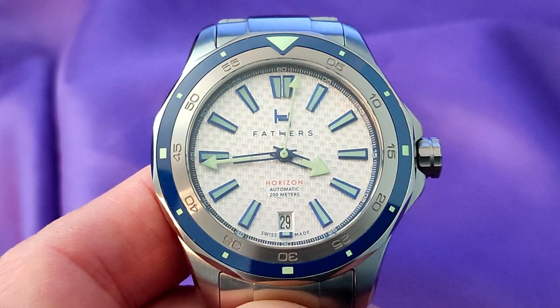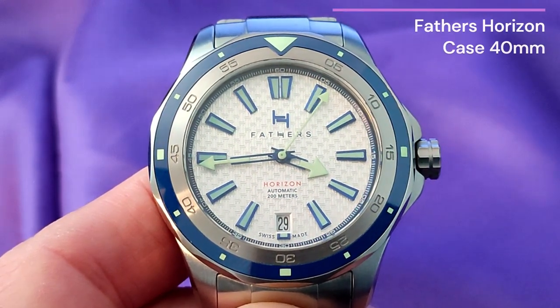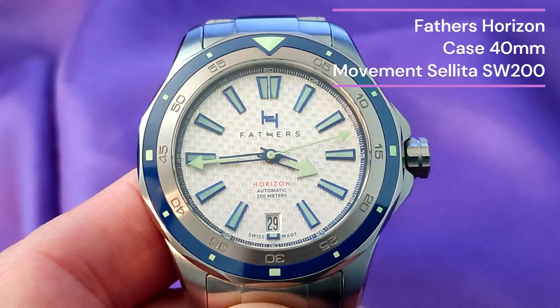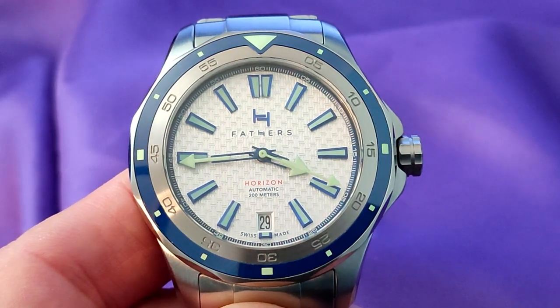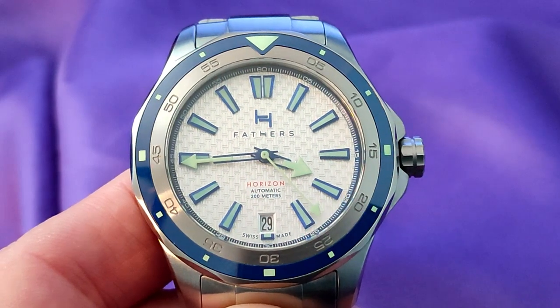Another fairly recent purchase, and a real bargain no less. Father's is an Italian microbrand, and this is the Horizon, but the watch is actually made in Switzerland. I think this dial and the scallop bezel combination is stunning, and this is certainly one of my favourite watches. Now I still can't figure out though whether the script on this dial is wonky or it's an optical illusion. What do you think?